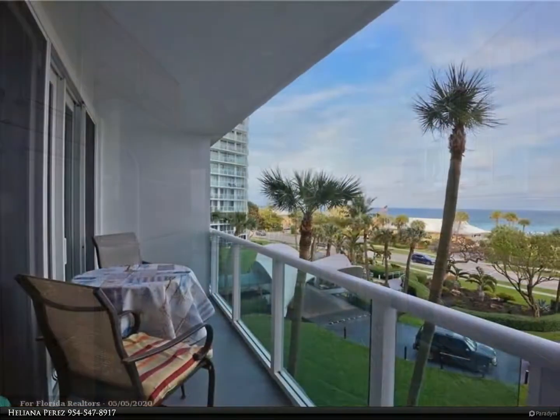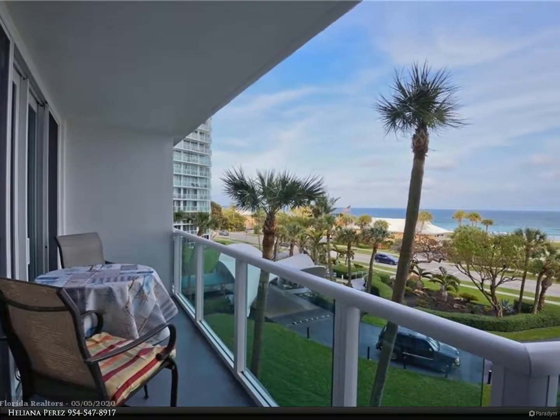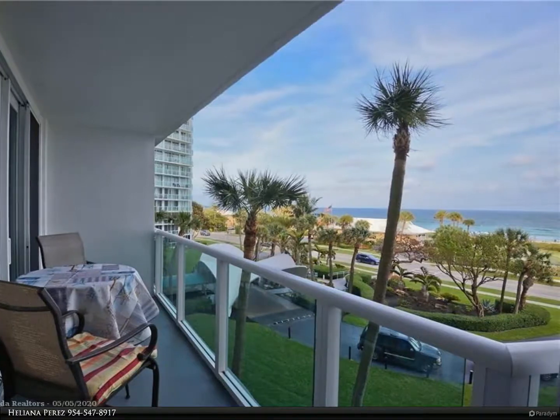You will not be disappointed when you come to preview this beauty by the beach. The best deal in this gorgeous and well-maintained building.